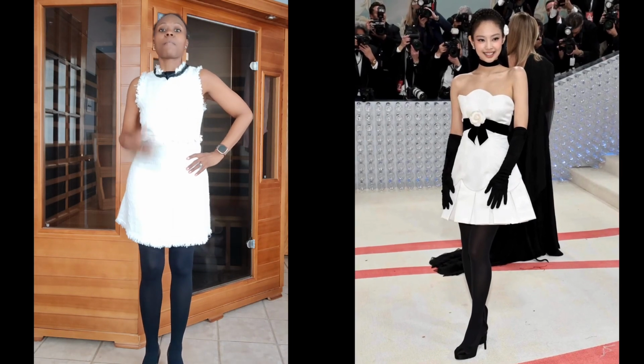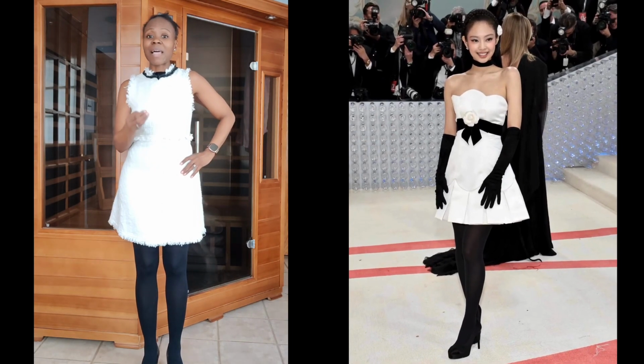I don't know this woman's name. I'm pointing this way and that way because I'm not sure what side of the screen, but I don't know this young woman's name. I should have done my research before I got on here, but I thought her look was very classic and simple and very Chanel-esque.